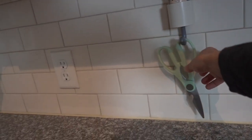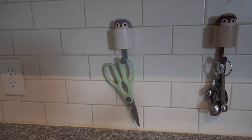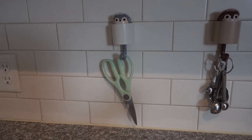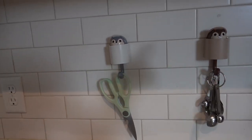I don't know how many pounds this would reasonably hold. I mean, you wouldn't want to put an anchor for a cruise liner on there or anything, but kitchen scissors, it tolerates well. So I got those on YesStyle, and I think I'm gonna get some more because they're just so adorable.